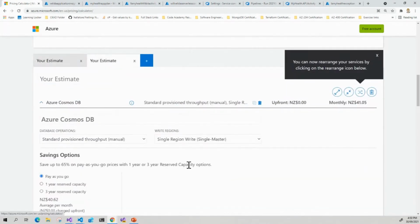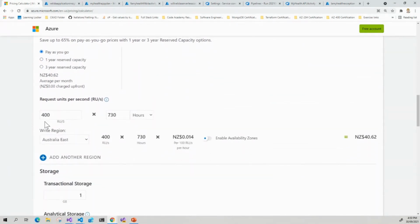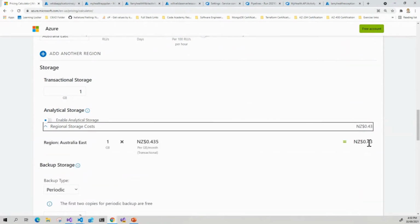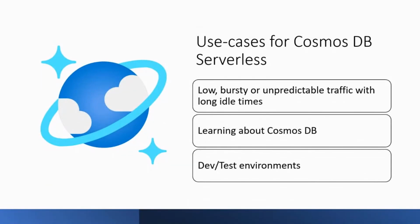However, if I switch this up to standard provisioned throughput with a single region write, with Australia East, so I've got 400 request units per second for a 31-day period, I'm paying $41.40. I've also got storage costs as well, which is still relatively low, so it's 43 cents. But here I'm paying $41.83 per month, which doesn't really make sense. If your traffic is really idle, you're essentially just burning money on throughput that you don't need. So if you have an application that doesn't have a lot of traffic, I'd really recommend going with the serverless option.